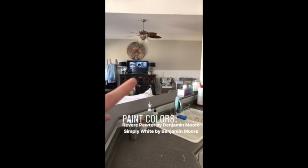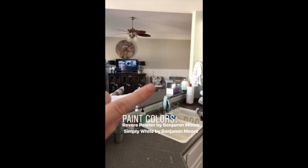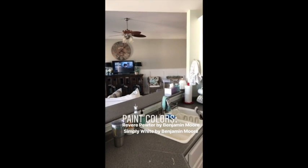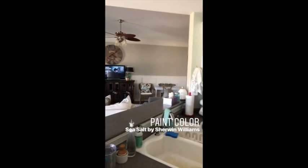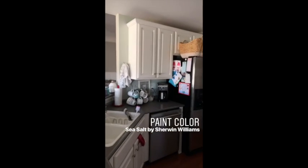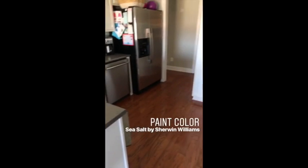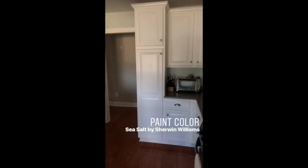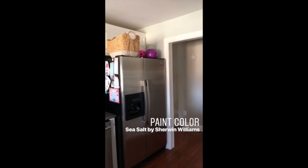So in here, in the living room, is Revere Pewter. The trim, the board and batten, which I did, is Simply White, as well as the cabinets. It's what matched my existing trim the best, and so I've just stuck with that. And then in here is Sea Salt by Sherwin-Williams.